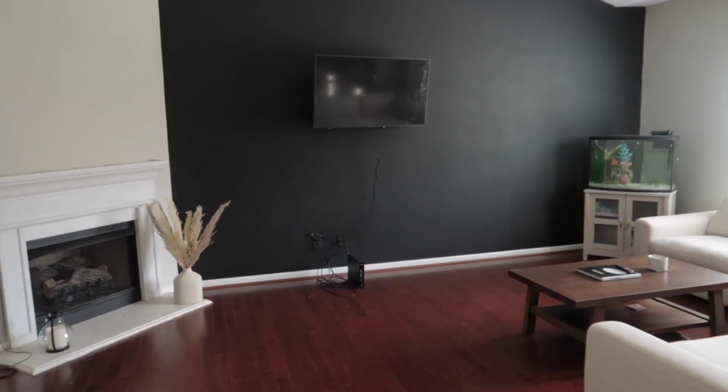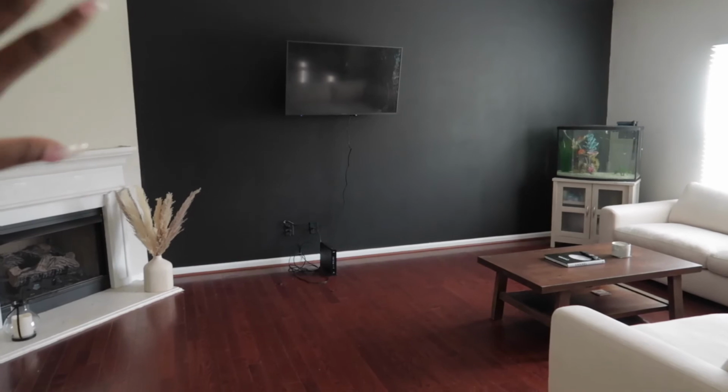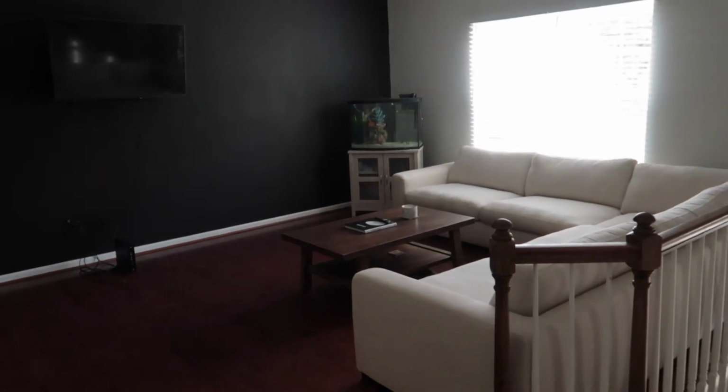And I had frames on top of the fireplace, but I'm not really liking them anymore. So I'm trying to figure out what else I can put in this area. If you have any ideas, let me know in the comments down below. But yeah, I love it so far.